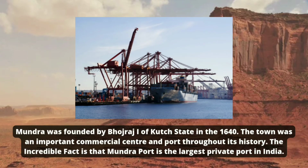Mundra. Mundra was founded by Bhojraj I of Kutch state in 1640. The town was an important commercial center and port throughout its history. The incredible fact is that Mundra port is the largest private port in India.